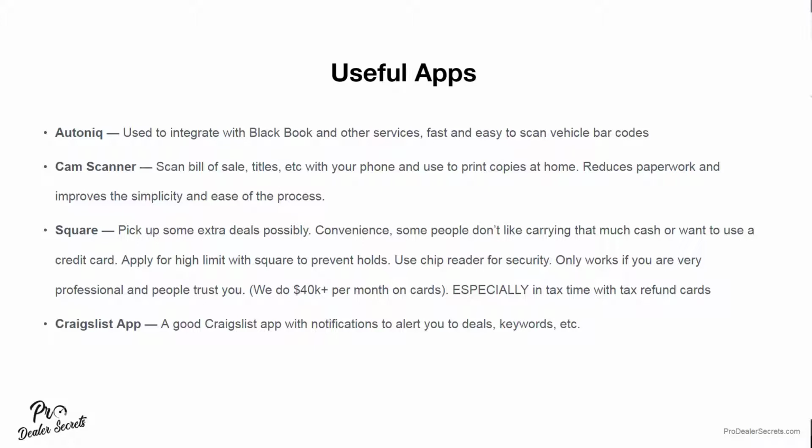Now this is good because when you're flipping a car, and even for dealers, like if you're delivering a title to a bank and you forget to make a copy of the title. When you're out there, you can use CamScanner to take a picture of a document and it will turn it into a black and white scanned version that you can then email to yourself and print off later. Or you just keep digital files of all your sales. That's what I used to do.